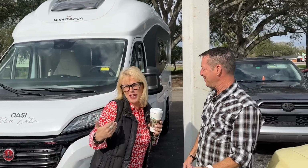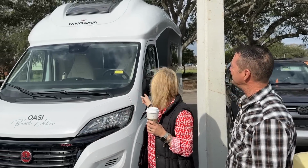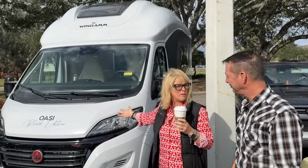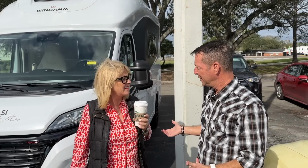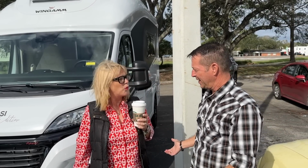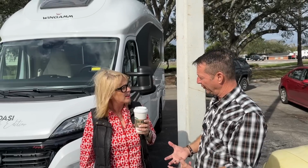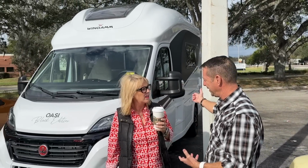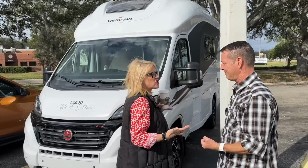This nice lady is a realtor in Florida, and she just saw this van come around. Tell me about this van. It's an Italian import by a company called Wingamm. What makes it really unique is it's a full motorhome experience. But the thing is only 17 feet and 8 inches long. So does it expand? Where do you sleep?